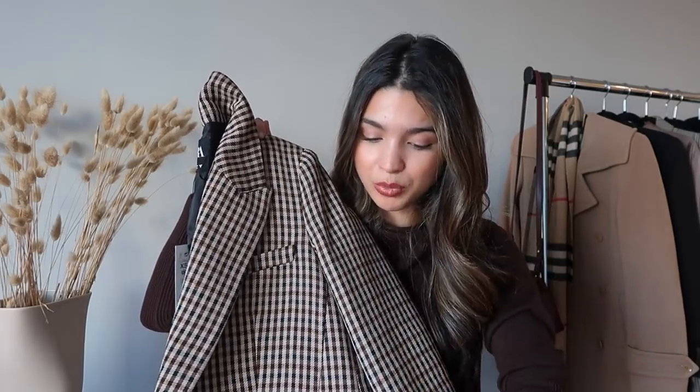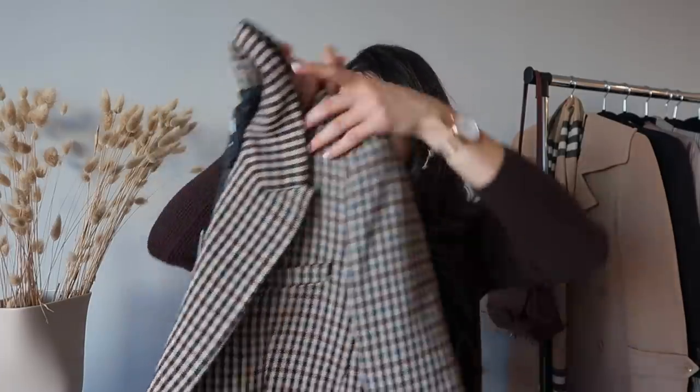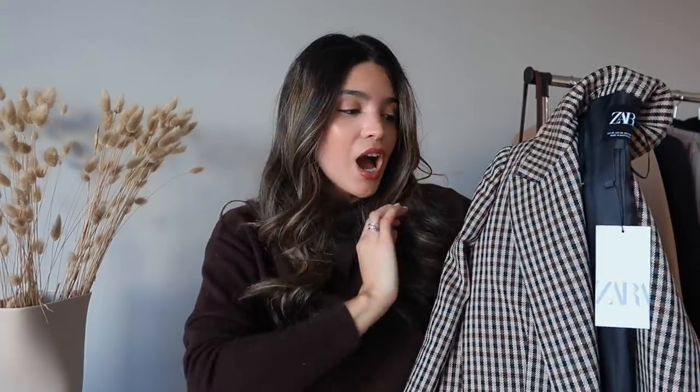So you've got those dark browns, those caramel colors in here, a little bit of black, and it is double breasted. You've got one button here and then your classic lapels. So honestly, the fit is almost identical to my Margot blazer. You've got your shoulder pads. I was so excited that there was such a perfect dupe for that blazer that I picked it up and I really wanted to show you guys because I know so many of you are gonna love this. So let me show you how I would style these pieces.